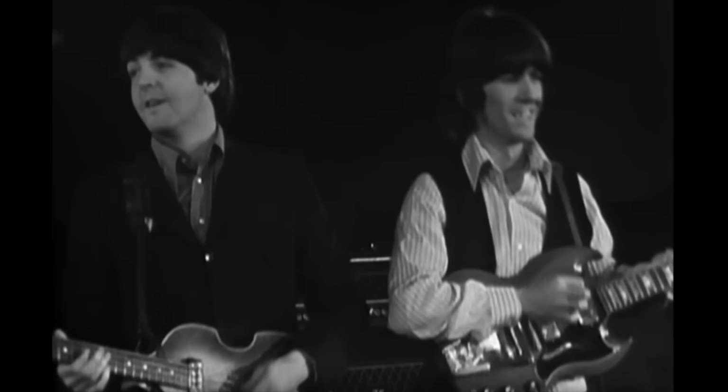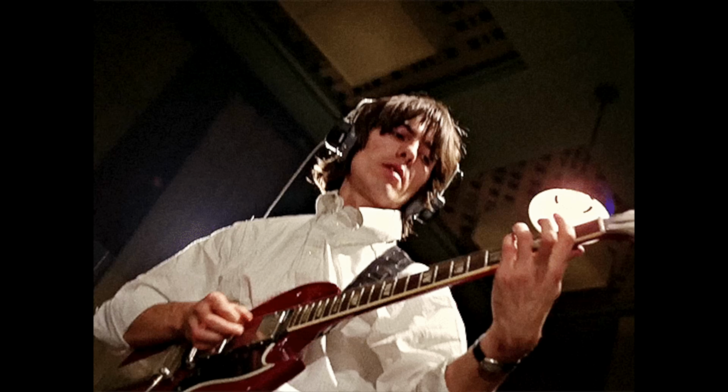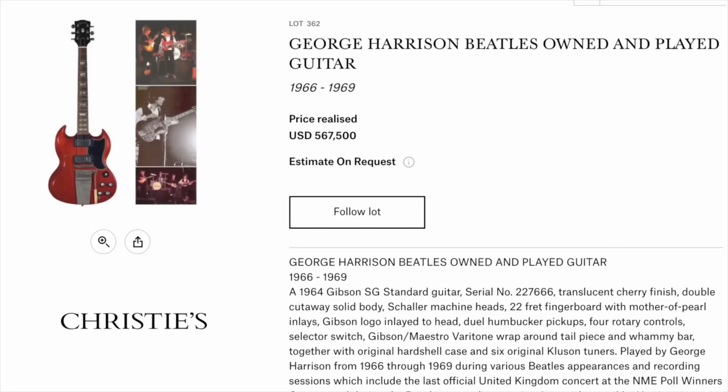He was pictured with the SG in the film clips for Rain and Paperback Writer in '66, Lady Madonna in '68. Around 1969, he gave the SG to Pete Ham of Badfinger, who were signed to the Beatles' Apple Records label. Ham played the guitar throughout the '70s until his death in '75. Ham's brother sold the ex-Harrison SG at auction in 2004 for $567,500.